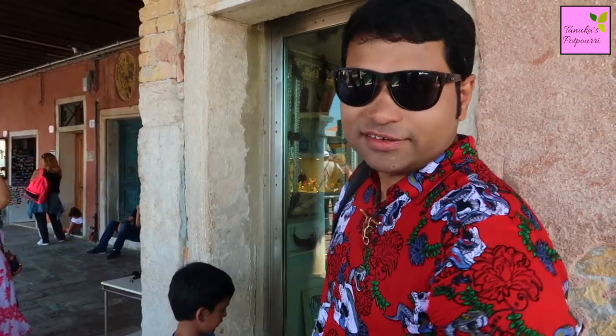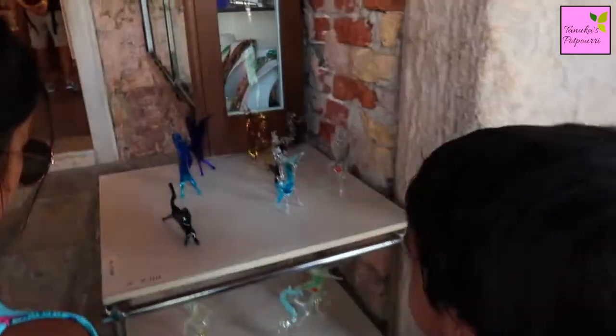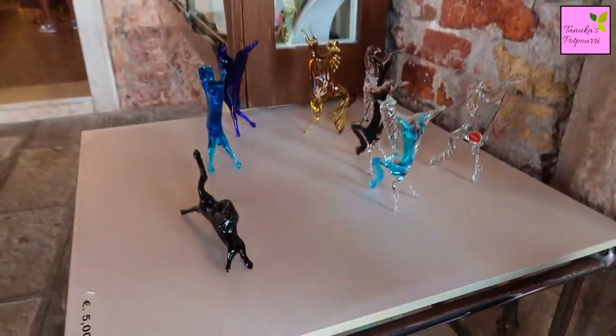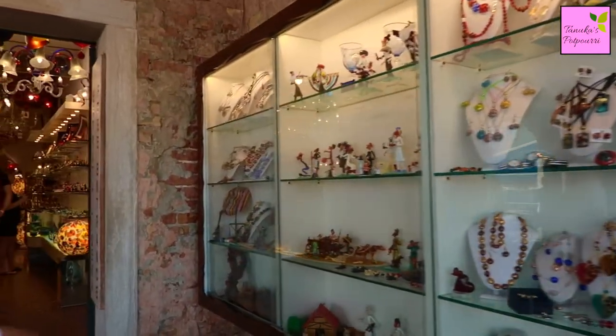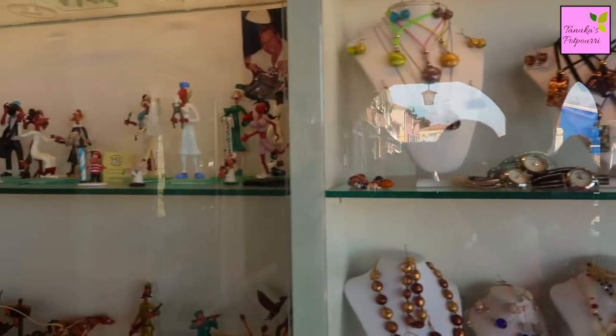Okay. This is the Murano Island. This is famous for Venetian glass, and we took a tour of the glass factory, and now we are just roaming around the island. And how is the glass factory? Here are some displays of glass samples ranging from Egyptian times through the present day.